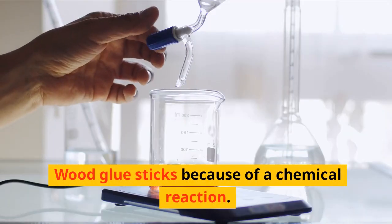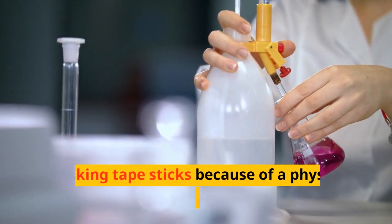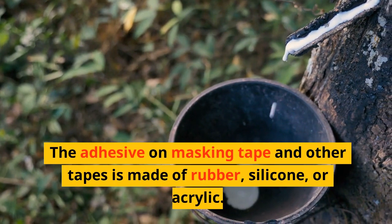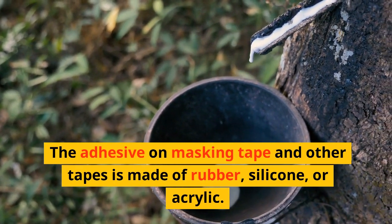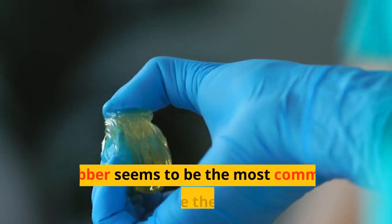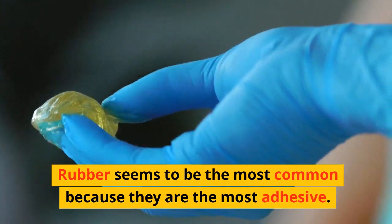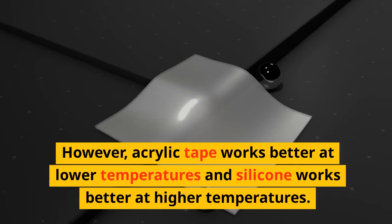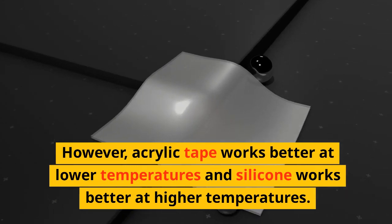Wood glue sticks because of a chemical reaction. Masking tape sticks because of a physical reaction. The adhesive on masking tape and other tapes is made of rubber, silicone, or acrylic. Rubber seems to be the most common because they are the most adhesive. However, acrylic tape works better at lower temperatures and silicone works better at higher temperatures.